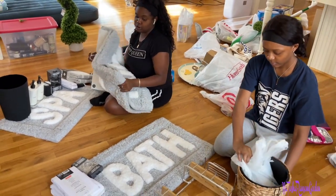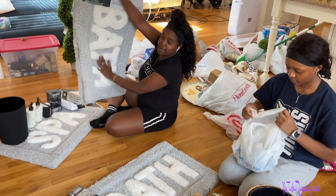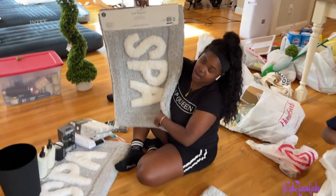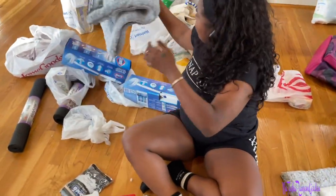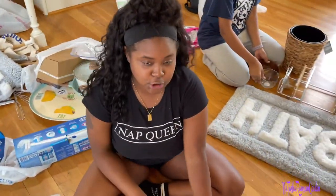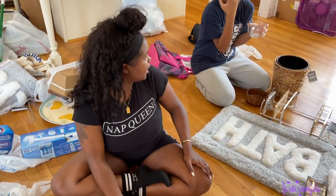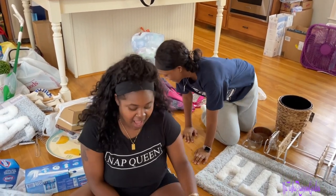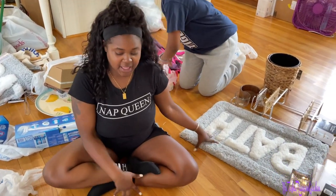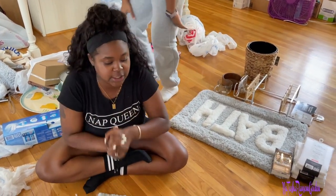Okay, so me and Deja, normally it comes with both the bath and the spa, but our bathroom doesn't have enough room to do both things. So I got spa, and Deja got bath, so I'm going more for a spa vibe. I want it to be like I'm on vacation all the time.